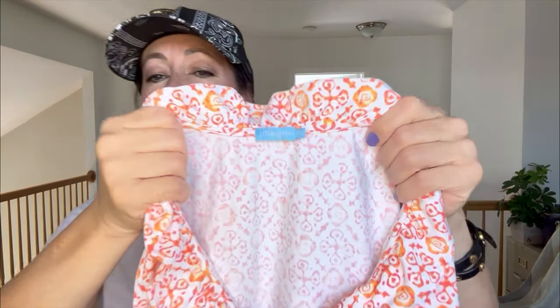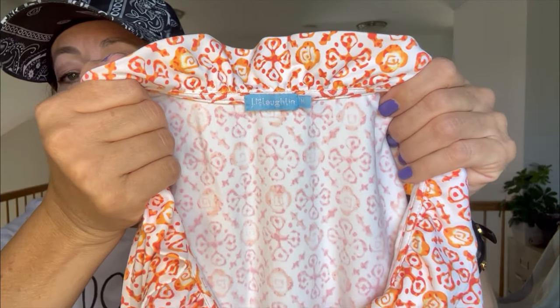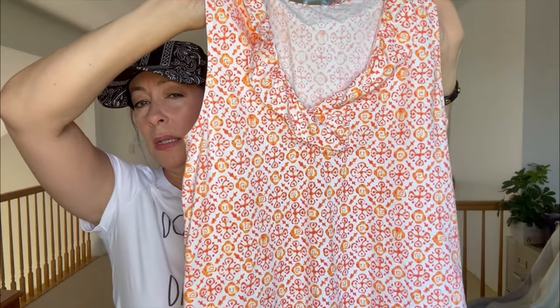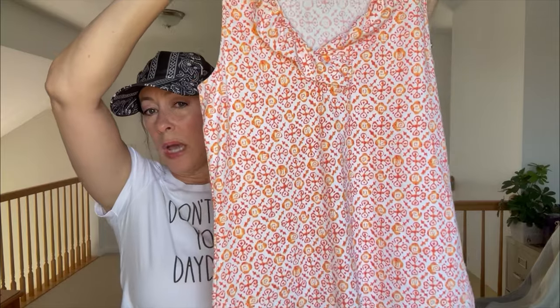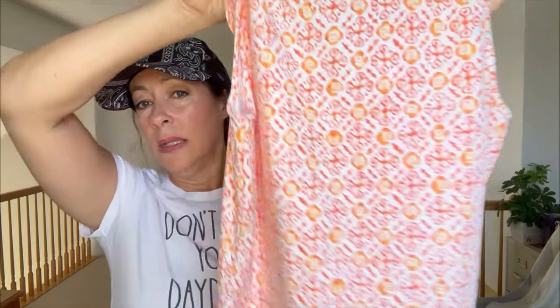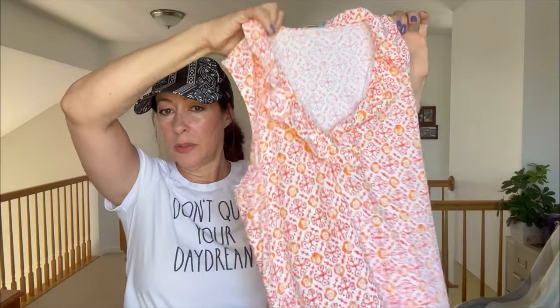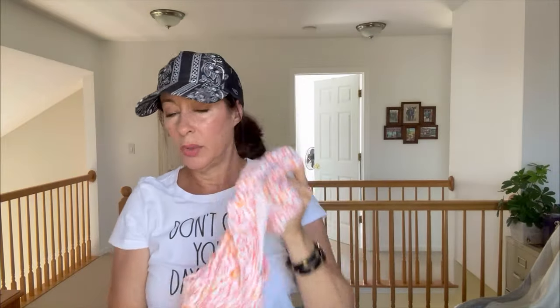My next item is a McLaughlin size medium women's Durham Catalina cloth top. And these are selling upwards of $40 on eBay. So happy to have found it. We will see how this one does.